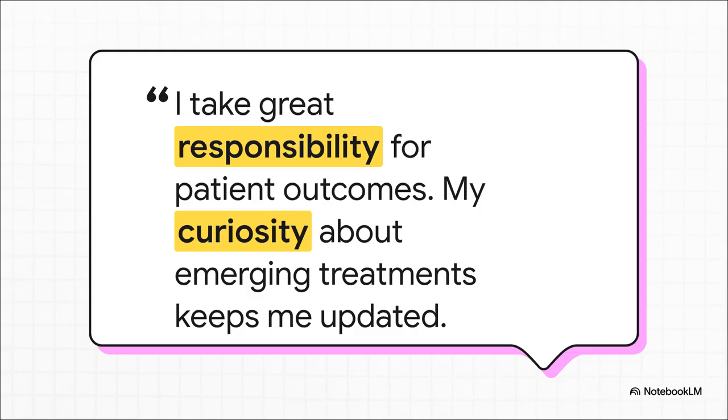And here is what that looks like in action. Just imagine saying this in a job interview. You hear that? You're not just listing off adjectives, you are demonstrating your qualities by using powerful nouns like responsibility and curiosity. It just sounds confident, articulate, and shows a really high level of professional self-awareness.